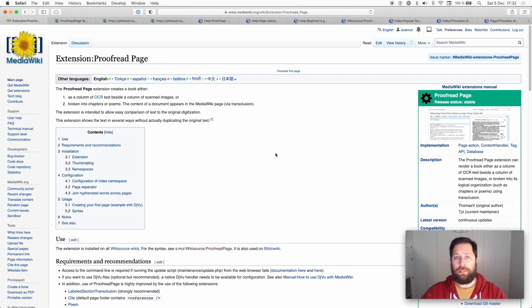Hi everyone. The ProofreadPage extension is a MediaWiki extension that can render a book either as a column of OCR text beside a column of scanned images, or broken into its logical organization, such as chapters or poems, by using transclusion. It allows for easy comparison of the text to the original digitization, and it shows the text in several ways without actually duplicating the original text.